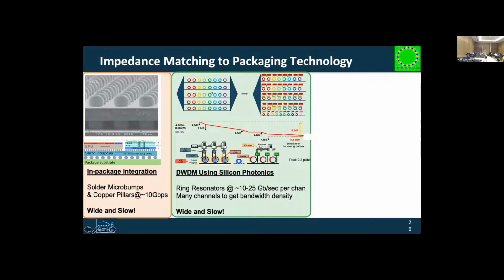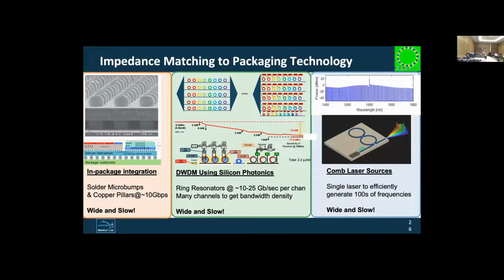I don't have to go high SerDes and then back down again. I can go straight to the rings, directly modulate. I can get hundreds of frequencies of light onto a single fiber, each encoding data at 10 to 20 gigabits per second. Wide and slow. That's the story there. And then the last thing, and this is the most recent, and this is the game changer in the past just 3 years.